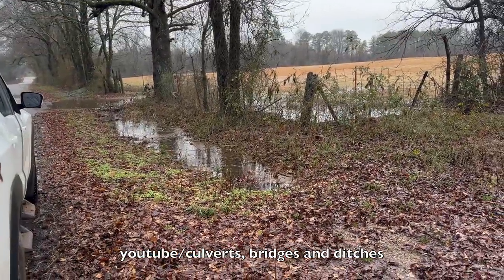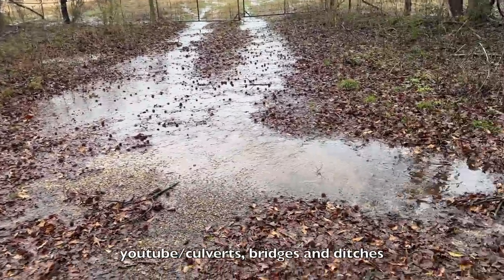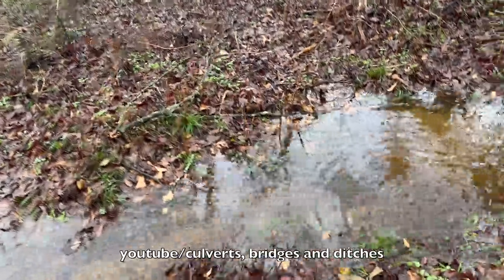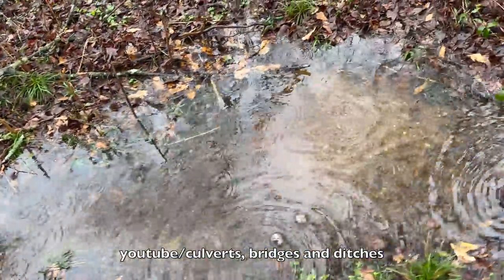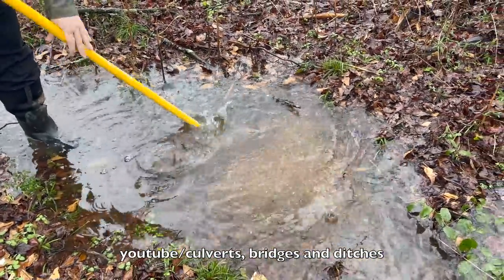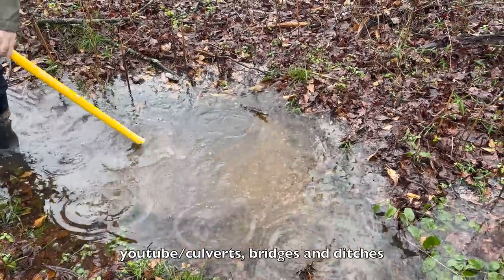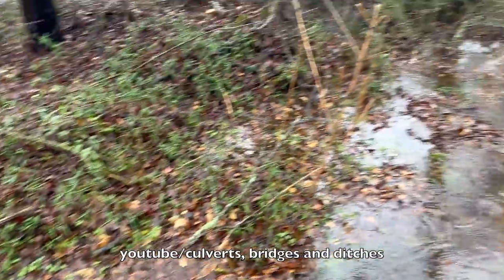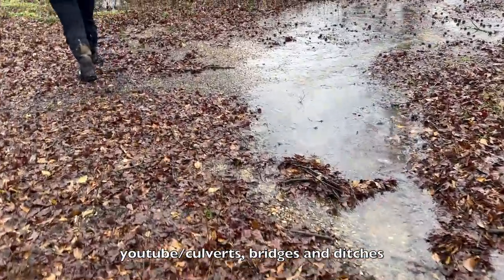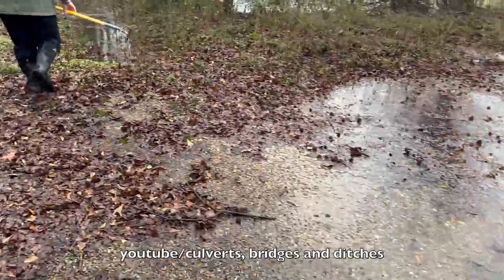Okay. All right, we got blockages down there. We're pretty sure there's a culvert here. Where's the end of it? It's underwater. Okay. Look at all that gravel built up there, though. Tons of gravel. Oh, well. It's running down that direction there. Yeah, it's just running across the road here, coming out of the woods.